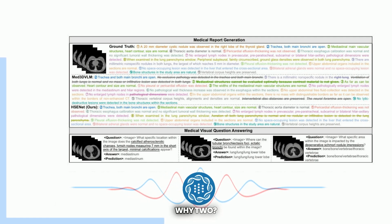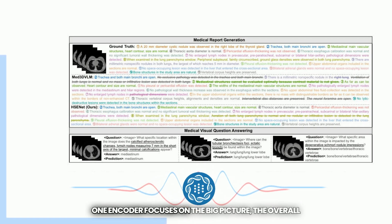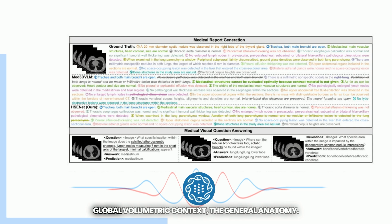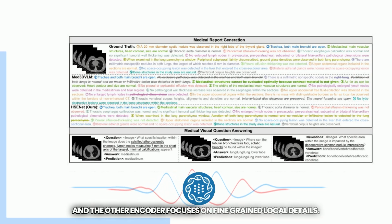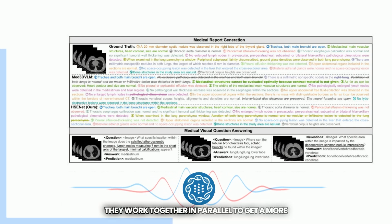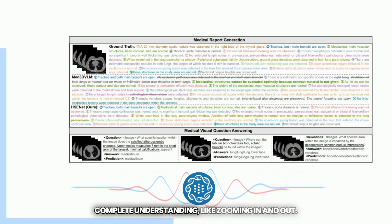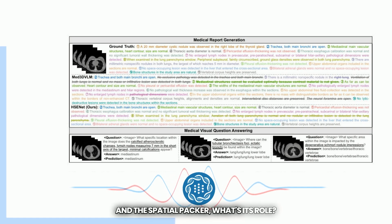Dual encoders. Why two? It's actually pretty intuitive, kind of mimics how a human expert might look at a scan. One encoder focuses on the big picture, the overall global volumetric context, the general anatomy, any large findings. Okay, the overview. Exactly. And the other encoder focuses on fine-grained local details, the specific patterns, the subtle things within smaller regions. They work together in parallel to get a more complete understanding. Like zooming in and out.